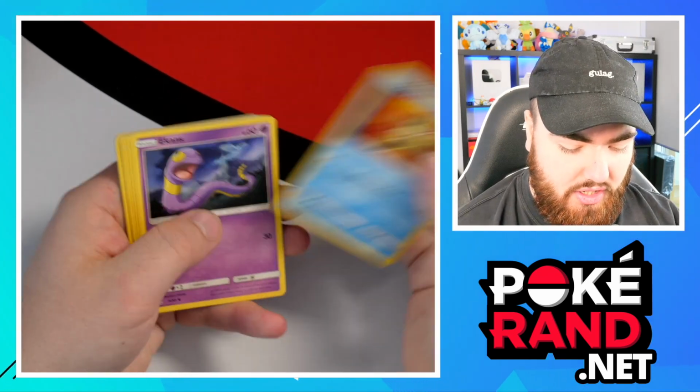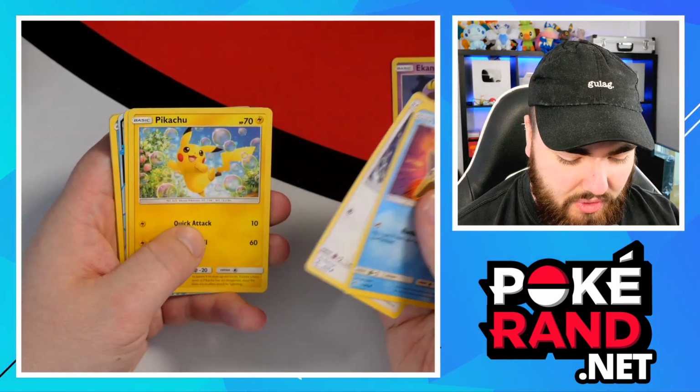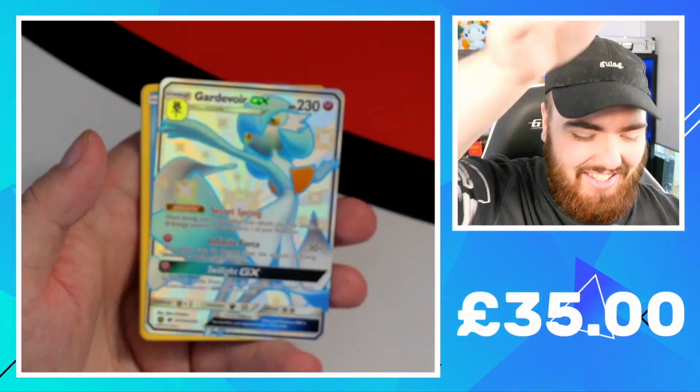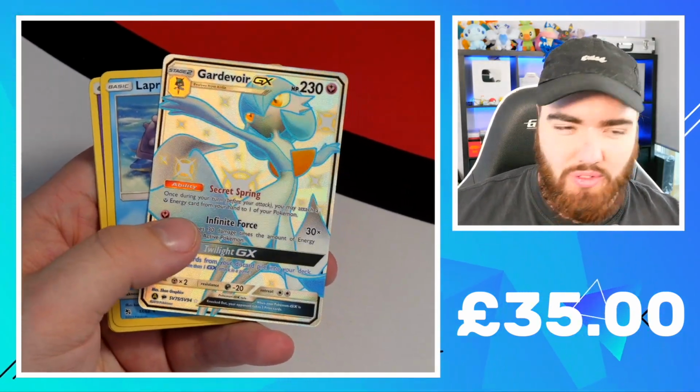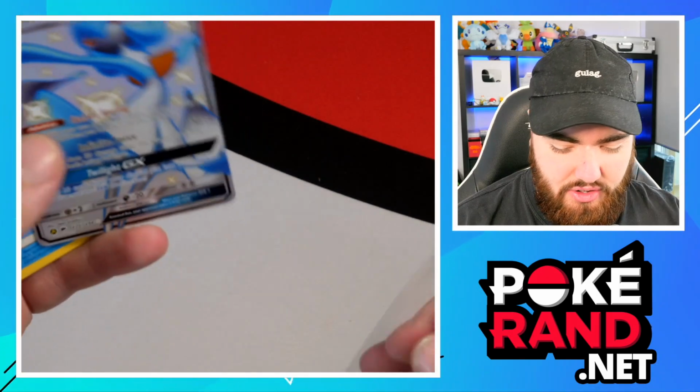Okay, there we go. We got Staryu, Ekans, Snapback was my guy. Oh my gosh, we have something here. We have a God of War GX. There we go. Let's go. Come on, tin three coming through with the goods. God of War GX, beautiful card. Look at that. Shiny God of War GX, man.